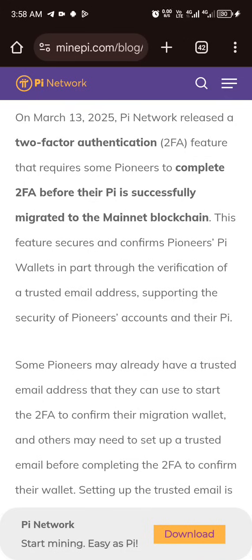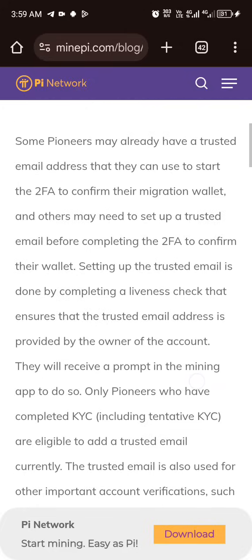So what this simply means is that the Pi core team decided to introduce a two-way factor, that is two factors. You have to have authenticated two things on your Pi app before you can complete your Pi migration, or before it can be migrated to your MAINNET blockchain. Okay, and for those that are yet to complete this, most of their Pi that was migrated was returned back to their Pi app. Okay, for better understanding, you can see here it says some pioneers may already have a trusted email address that they can use to start the 2FA, that is the two-factor authentication.